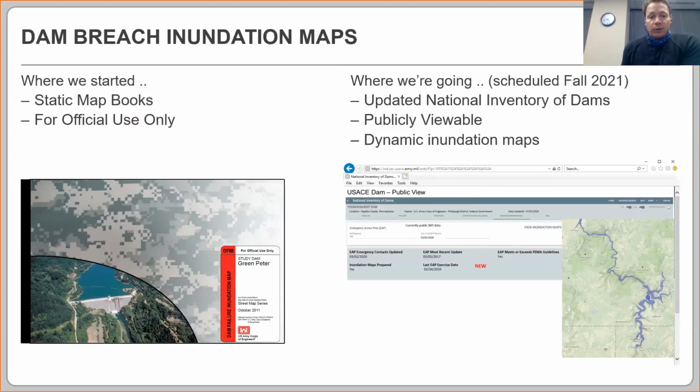So we have right now in the works an update to the National Inventory of Dams that is being beta tested right now and will be scheduled for public release in fall of 2021. So around this time next year, there will be a lot more information shared about Corps of Engineers dams within the NID, National Inventory of Dams, that will be publicly available, and will include inundation maps that the general public can access, zoom into, find their area of interest, and really be empowered with that data and that information to be risk informed and make preparation decisions for themselves and their families.